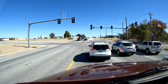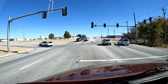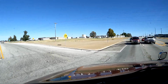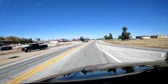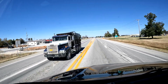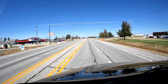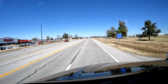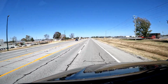All right, folks. I'm here in Siloam Springs, Arkansas. GPS says I'm about 8/10 of a mile from my customer. 0.7 miles ahead, turn right. A place called Anderson Lumber. Never been here before, so we'll try to find this together. And I picked this load up this morning down in Broken Bow, Oklahoma. Been a tough drive.